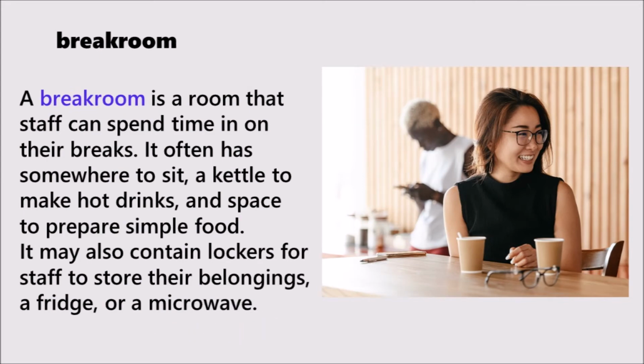Breakroom. A breakroom is a room that staff can spend time in on their breaks. It often has somewhere to sit, a kettle to make hot drinks, and space to prepare simple food. It may also contain lockers for staff to store their belongings, a fridge, or a microwave.